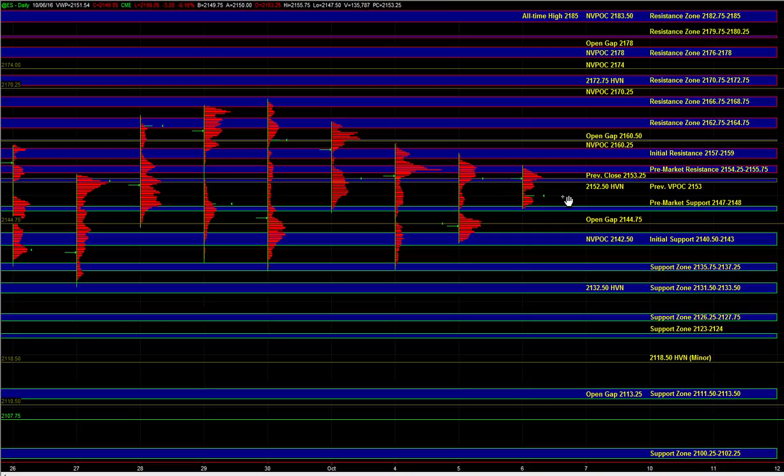So those are our main ideas heading into the open. Let's see if the buy side can maintain the short-term control that we saw yesterday, and we'll take it from there.